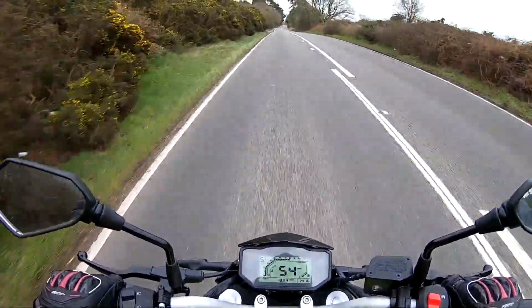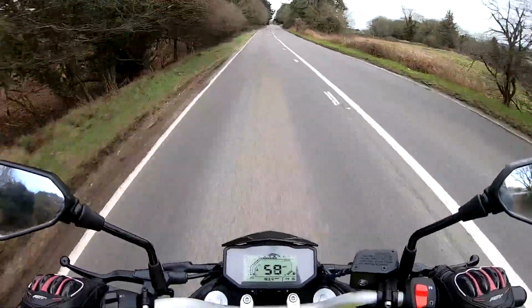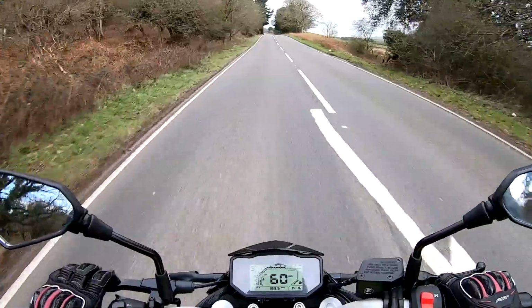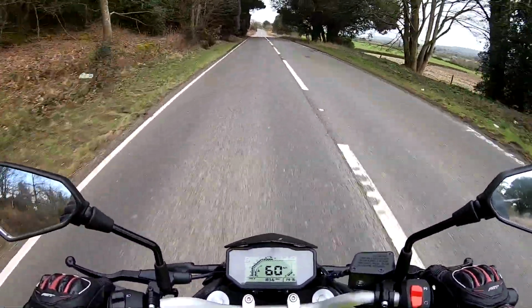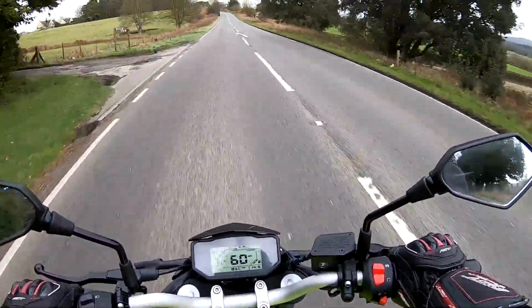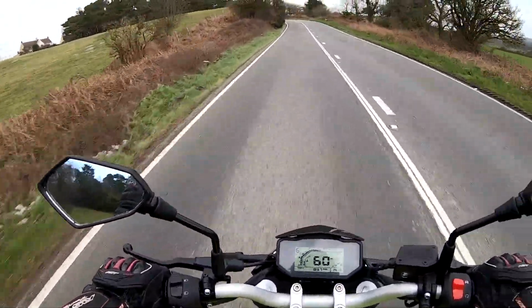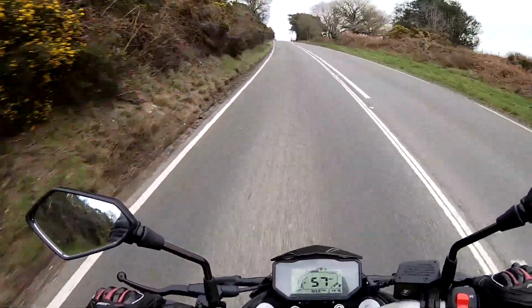We're in 5th gear now, going up a bit of a hill now, so I'm going to hold it in 5th. So there's your indicated 60. I'm just going to put it into top for a bit more relaxing cruising. So the mirrors on this, they're quite big, quite a lot of view of my elbows, but you can still see okay behind, so that's fine.